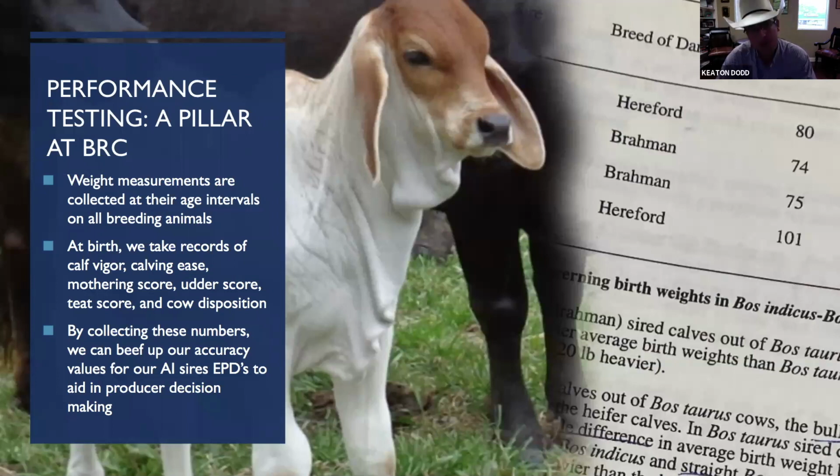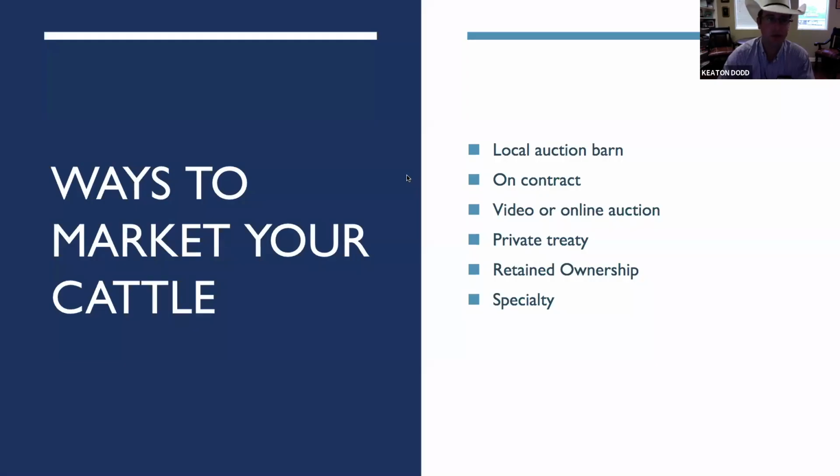As they age, we'll take weaning measurements at that particular weight day, and then we'll go on and collect yearling weight data. At that time, we'll also take ultrasound information for ribeye area and marbling to help producers make decisions when they're selecting bulls to improve carcass quality.